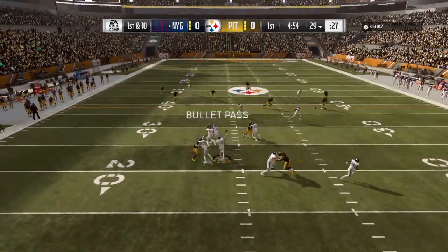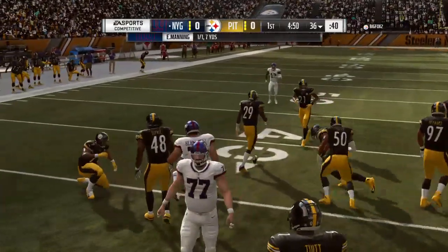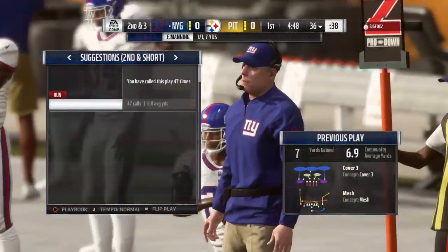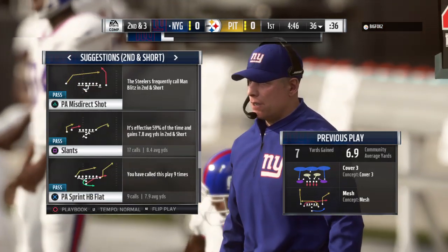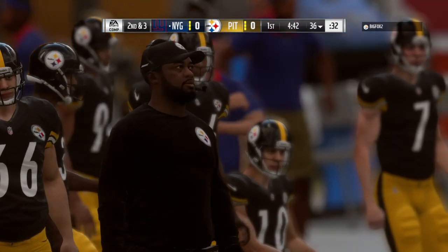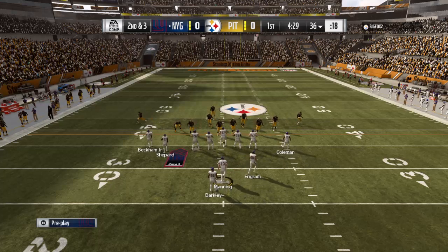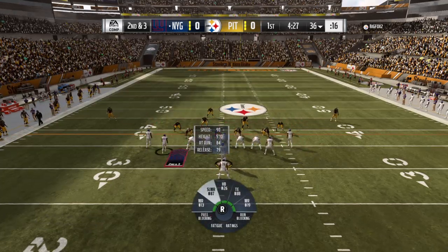Throwing on first down is Manning. They'll complete this to Ingram at tight end, and he's able to break one tackle, but then quickly brought down. But a nice little gain. 7 yards, the pickup on the pitch and catch. Able to get 7 on that first down pass play. 2nd and 3.